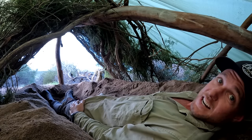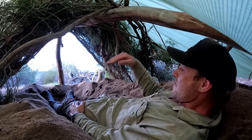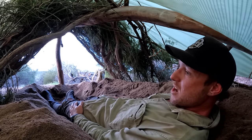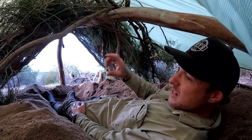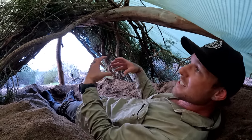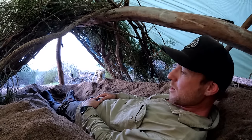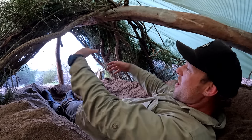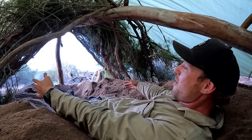What I've done is I've dug a trench inside this tent. You can see my whole entire body is underneath the ground level. So basically I wanna go down about another 80 mil, 100 mil. And then once that sun goes down and it starts getting really, really bloody cold, what I'm gonna do is drag that sand over my body from each side. And we're gonna make a little mound of sand over my body.